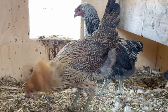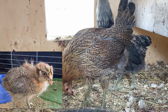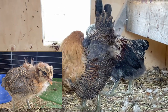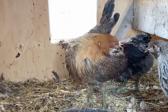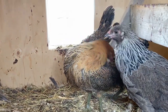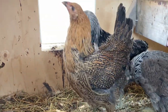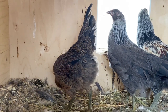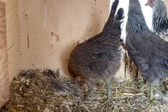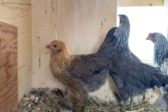I'm pretty sure that this one is a hen. Now, my best friend, who has a lot of wisdom about chickens, really thinks that this is a rooster because it has a mane. But I really think it's a hen, simply because it doesn't have the development on the comb, and it doesn't have the wattles. And I think it's just a pretty common trait for the hens to have a bit of a mane and get fluffy around the head.